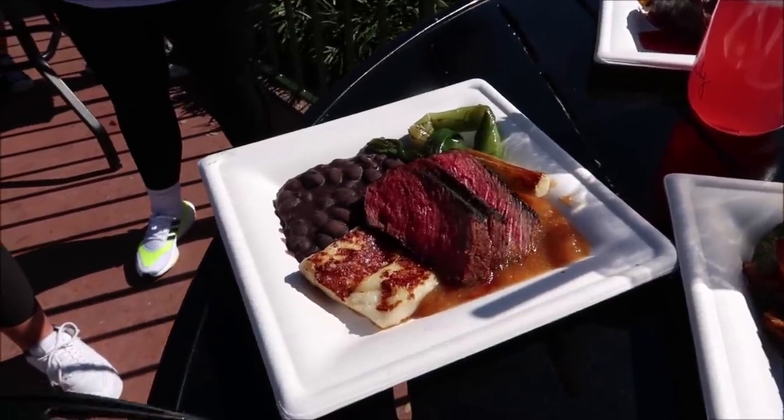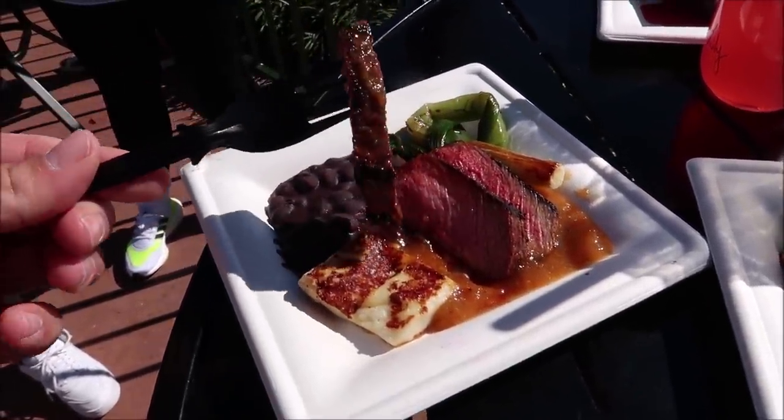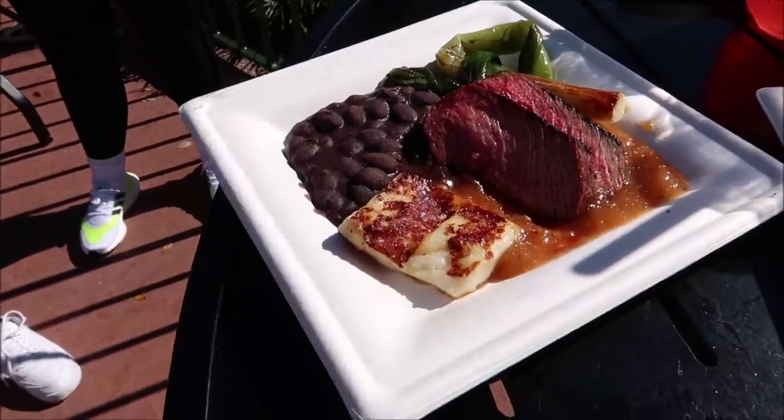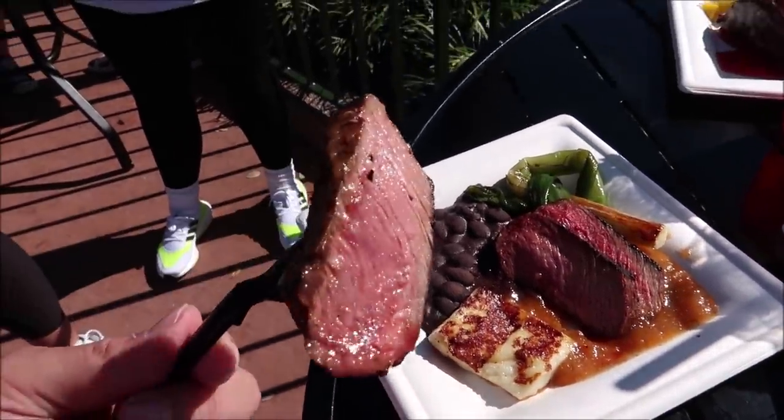I think I'm gonna dive into the carne asada, and I'm gonna grab myself some steak. Look at this. This looks so good, right? And the little bit of the cheese right here, the griddle cheese. Wow, I'm pumped. You guys know how much I love my steak, so I'm excited to have a little steak option here in the Mexico booth.